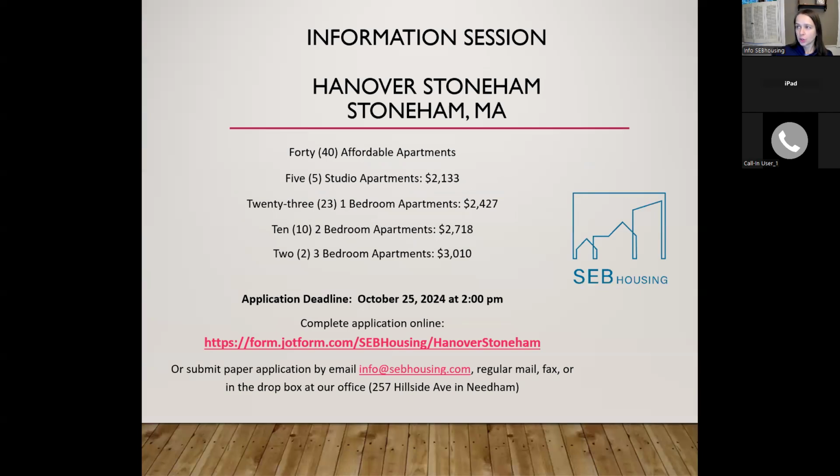So if you haven't already, you can go to SEB Housing's website and click on Affordable Housing Opportunities. If you select I want to rent, since this is a rental opportunity, you'll see that Hanover Stoneham has a page specific to the property. There's going to be downloadable versions of the application, information packet, as well as a JotForm link, which you can see on your screen now. That jotform.com/SEBHousing/HanoverStoneham is the online application.